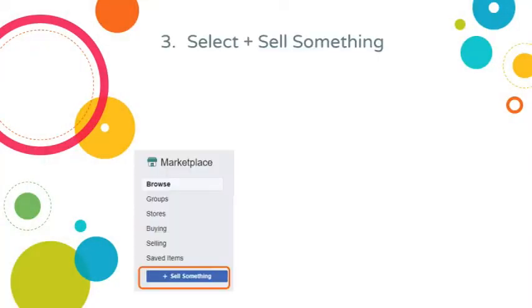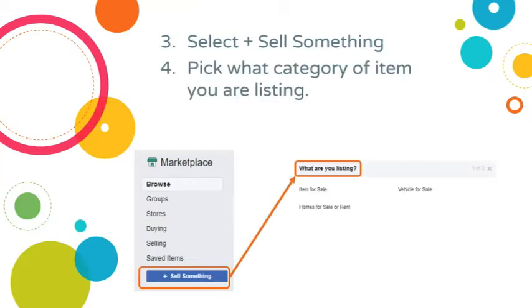When you open the marketplace to post something for sale, you will see the option Sell Something on the left-hand sidebar with a little plus symbol next to it. When you select this, it will ask you what you are listing. You can advertise the item no matter how big or small, or a car or home for sale or rent. Of course, if you do some of these bigger ticket items, you will still have to go through the proper paperwork channels. Facebook just exists to facilitate the sale.